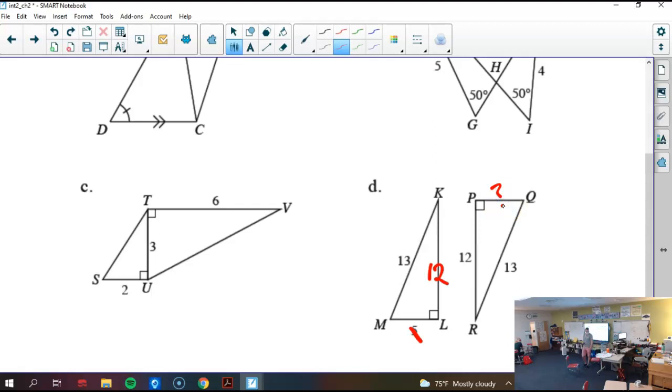You could. Angle side would work, right? Or angle, no, it's angle side side. But it's a right triangle. So you can use hypotenuse. What's the hypotenuse leg again?